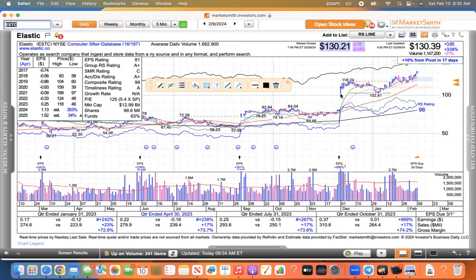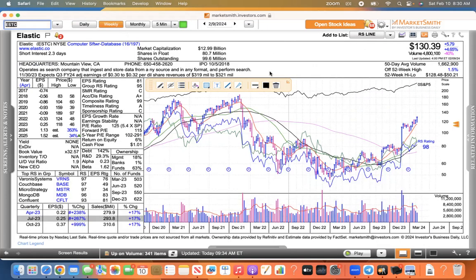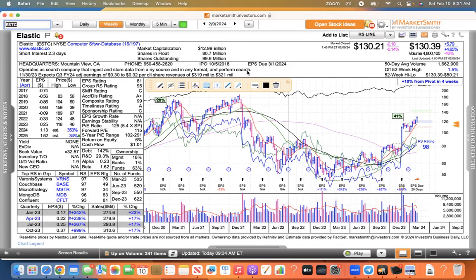ESTC, Elastic. It broke higher out of a base on December 1st, formed this little flat base pattern, and now it pulled back a couple of times. Gave you a chance here: a pullback to the 21, a pullback to the 21, a pullback to the 10, and now it's adios muchachos. The 118 was the paint by numbers buy point, but it's at 130 now, so it feels like chasing anyway.